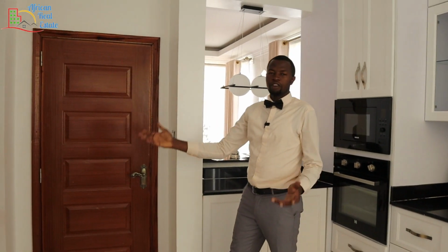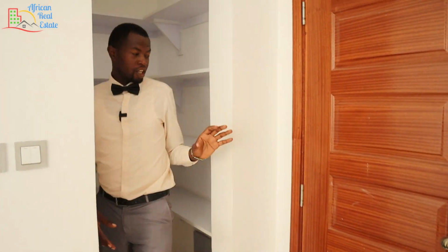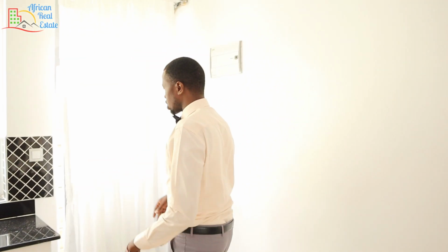Next to me, you have the pantry of this kitchen. And I believe it's big enough for your storage. This door leads to the kitchen garden and the servant quarter. Let's have a look.